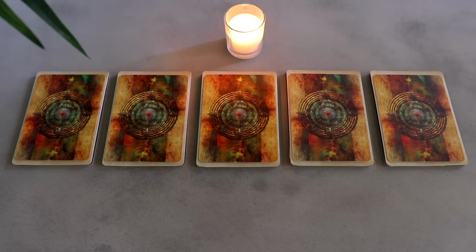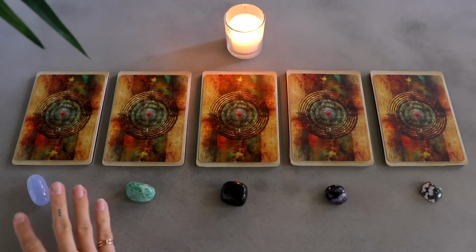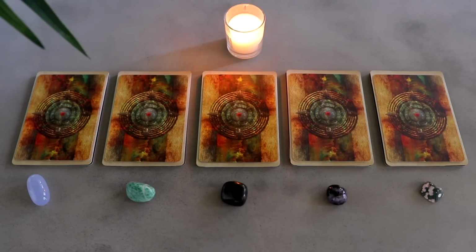If you guys like to choose with crystals below the cards, I'm going to pop some crystals on there right now. All right, so if you guys like to choose with crystals, here are our crystal options. Over here we have some blue chalcedony, then over here is fuchsite, then we have some shungite, then over here we have some charoite, and then over here some ocean jasper.